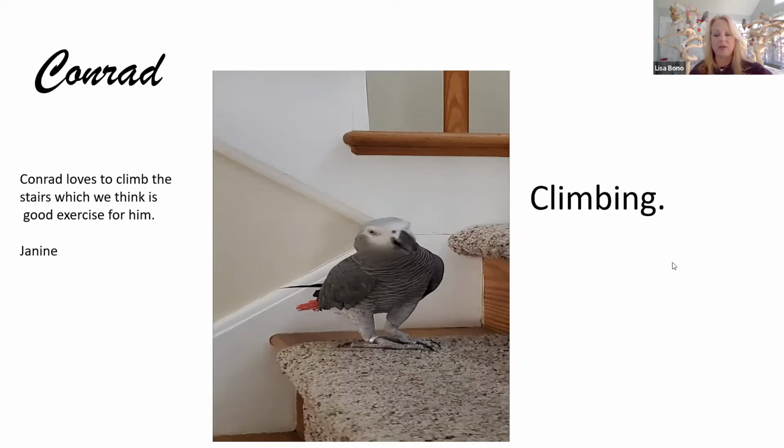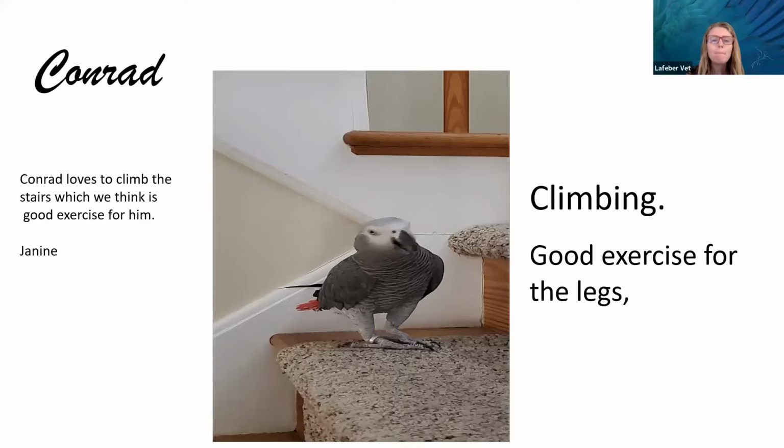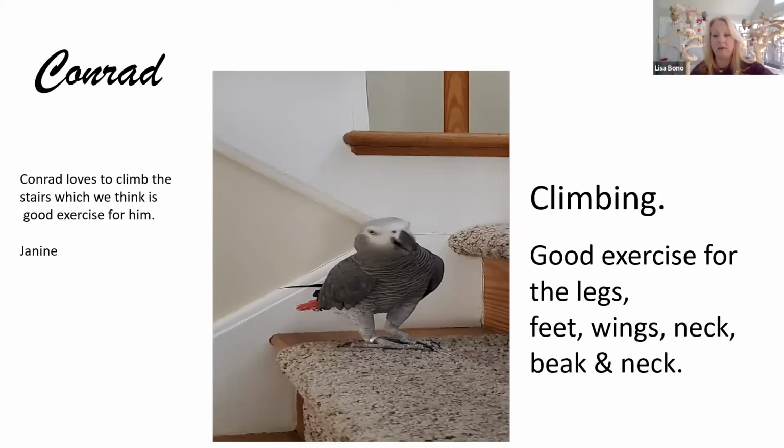Now, of course, you guys are looking at it. That's great. You're telling me what else to look for because you saw some things that I didn't, which are true. Beak, yep. I saw a good exercise for the legs, feet, wings, neck, beak. Core, there we go. That's good.